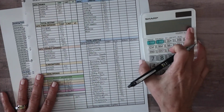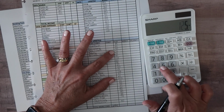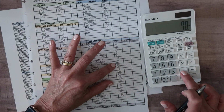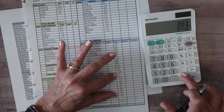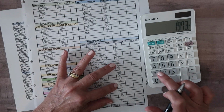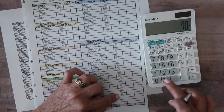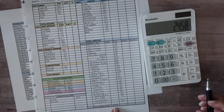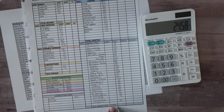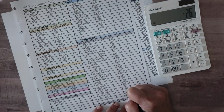Okay, so let's see what we have and see if we can add some money into technology. So 25 plus 50 plus 50 plus 50. I shouldn't do it this way because then I'll confuse myself, but I'm going to try. Okay. So it totals up to $2,458. My number I need to reach is 2,484, which gives me 26 whole dollars to put into technology.